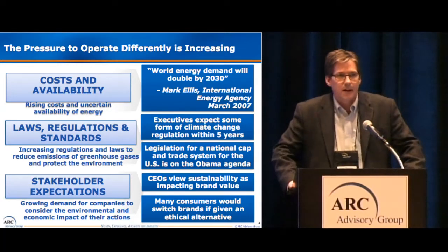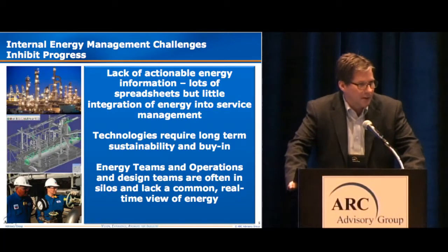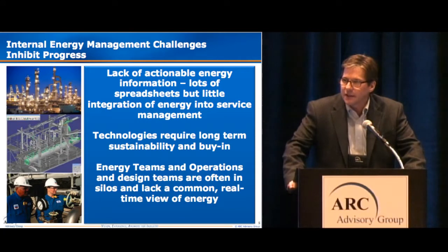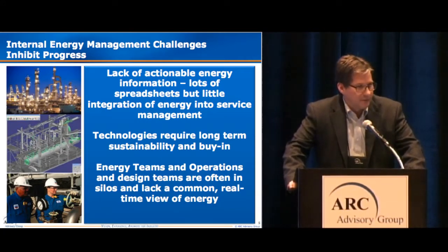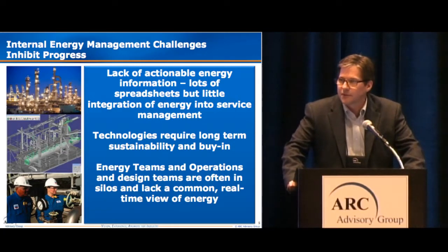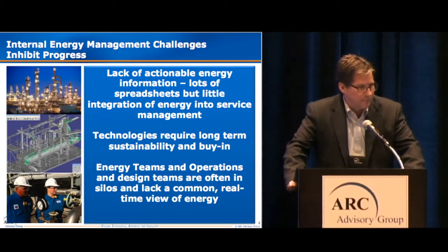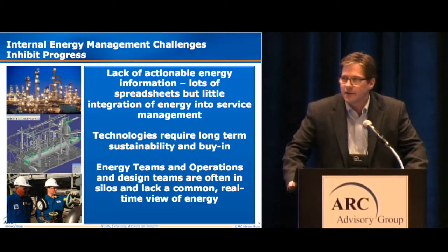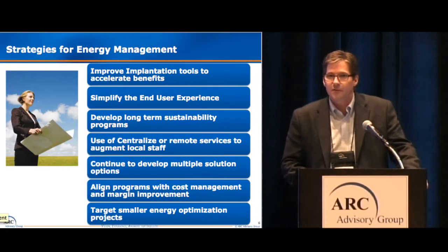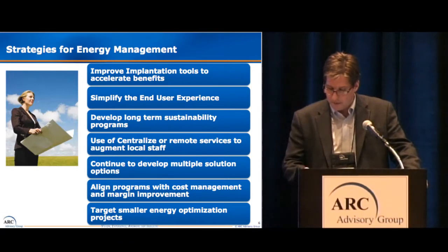We know that today there are many problems in plants. There's lots of information available, but there's a lack of information in a contextual format so people can build efficient energy management programs. Technologies that solve problems for energy management are time-consuming, they require buy-in from stakeholders inside facilities, and they require long-term buy-in. Oftentimes, the energy teams are siloed from the operations and the reliability teams, and there's a lack of a real-time view in a chemical or refinery today.